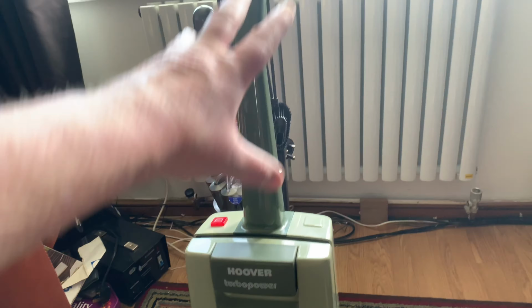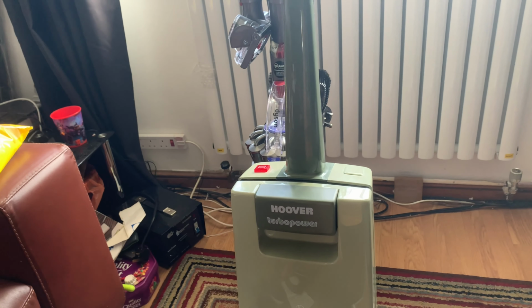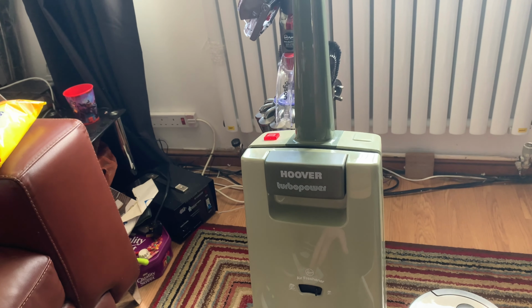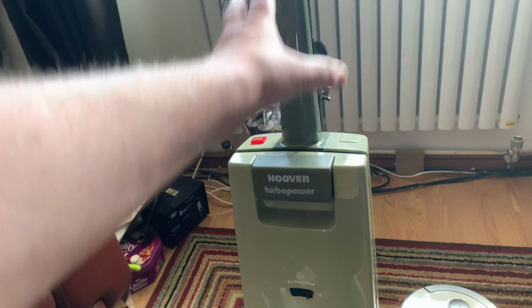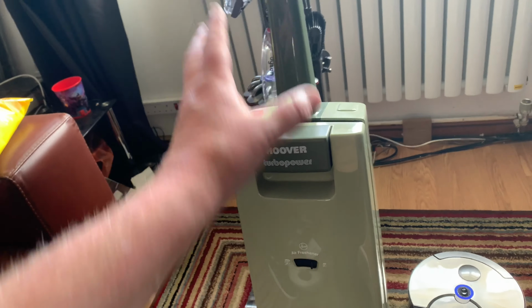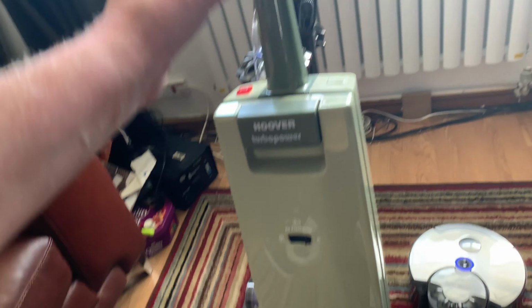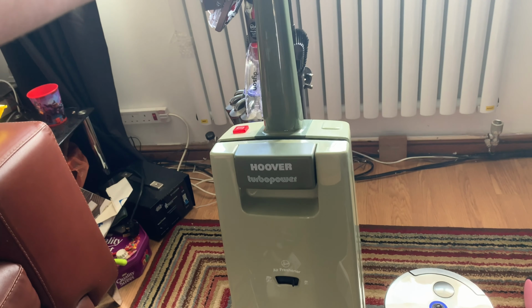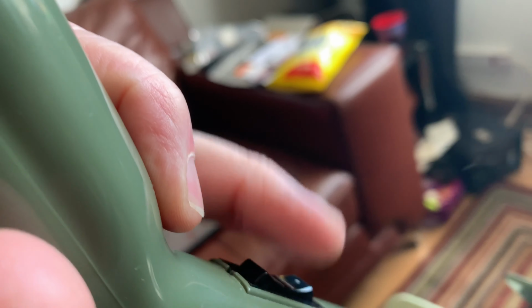So this is a phase two model. It sounds a bit like the Marvel Studios thing, when they said phase one, phase two, phase three, phase four. So phase one was the original Burgundy Turbo Power. They did an auto flex model as well. The second generation, which this is the base model, had a two speed switch on the back of it, as opposed to having the one speed switch, different colours.